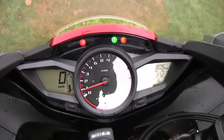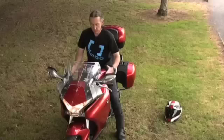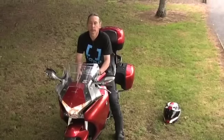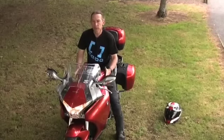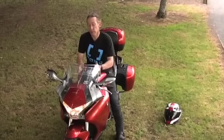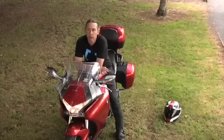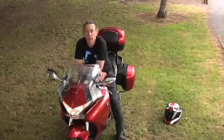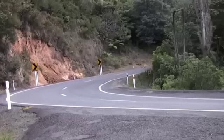That in itself is not a bad thing, but the VFR1200, which has been around for donkey's years, has a 22 litre tank. This is the 1200 and it's got an 18.5 litre tank, so the range is about 230 odd Ks before it starts flashing at you saying hunt up a servo. And that I think is a little bit tight in the touring market, but then again, it just takes a little bit of forethought.